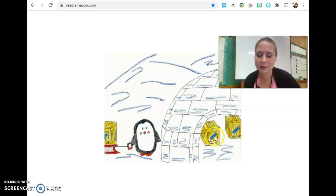Okay, so when you see the boxes in here, remember each box has 10 fish. So this has 10 and this has 10. So 10 plus 10 makes 20. Yes. So in this picture, there's 20 fish in the box. So 10, 20.